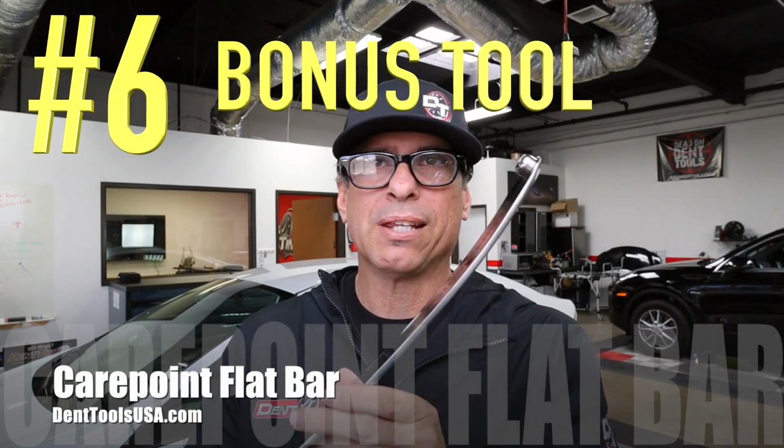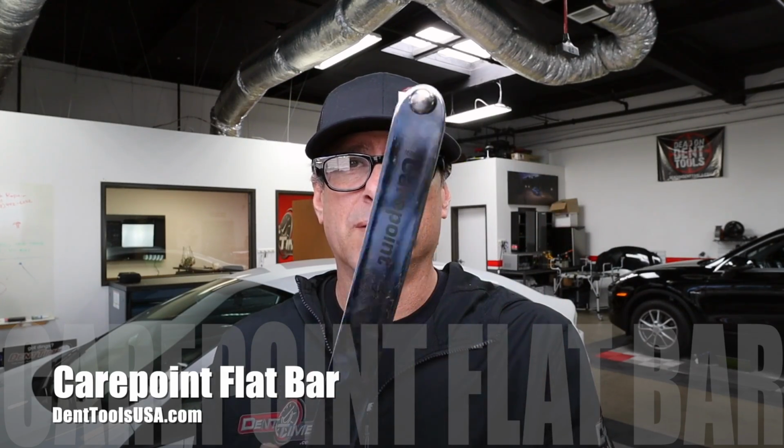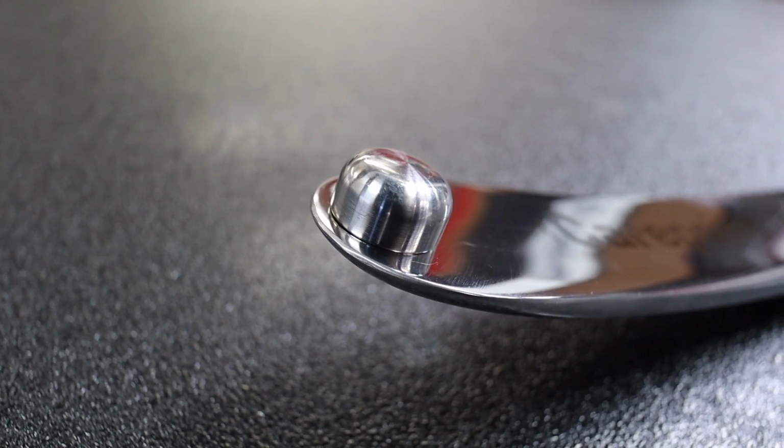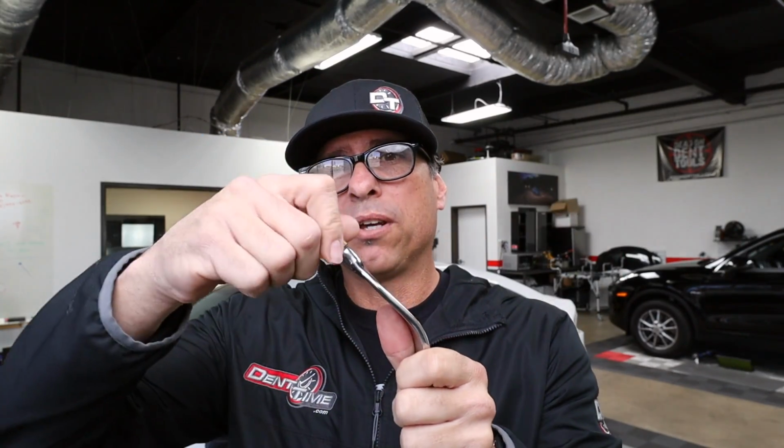I know you guys, I said top 5 of this first quarter of 2019, but I'm going to give you a bonus. This one right here, the Carepoint Flat Bar, it is a legit flat bar. It is probably one of the strongest ones I've ever felt myself. Now, I generally don't use flat bars for doors and going down the windows and things like that, but I have been lately using this, and it is fantastic. Because why? Because it's so strong, it's flat, and it comes with a titanium tip, as you can see right here. Also on the other end, unlike a Dent Wizard tool, you've got a screw-on tip.